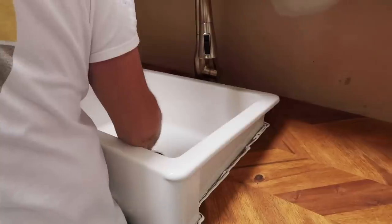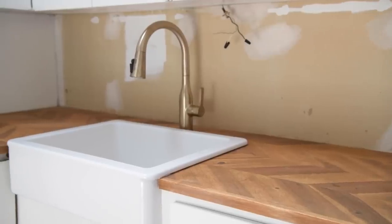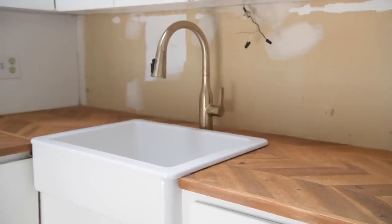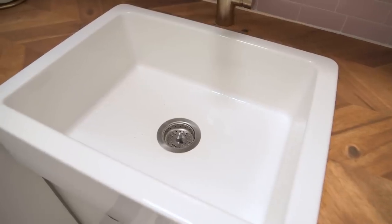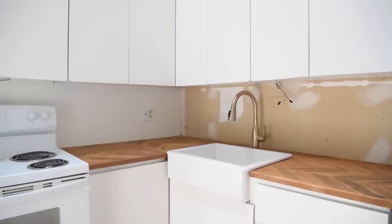Next up, this beautiful farmhouse sink from IKEA. I've wanted a farmhouse sink for so long. The amount of room the sink now gives us to do dishes is life-changing. I was going to say that's being dramatic, but no, actually it's changed our dishes game a lot.